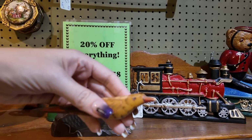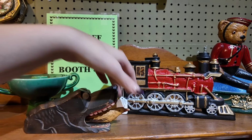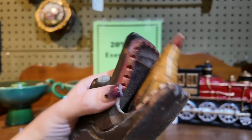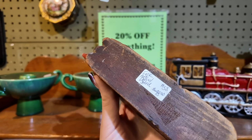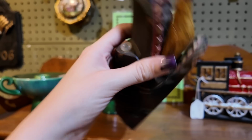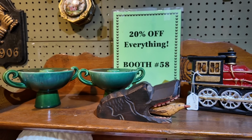I'm very confused as to what is happening here. The dog is eating the bird, obviously. That's a thing. But there's no markings on it. He needs some new googly eyes. This is such good folk art. 48. I don't know. I'll have to think about that.